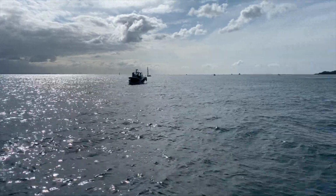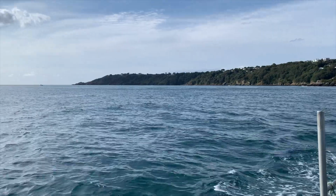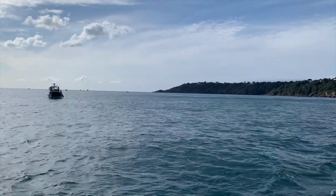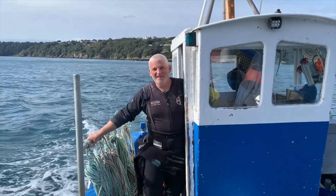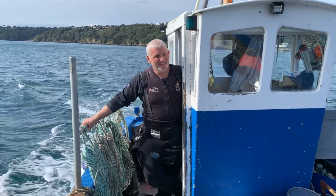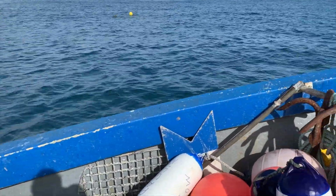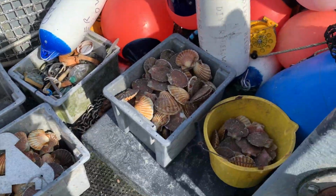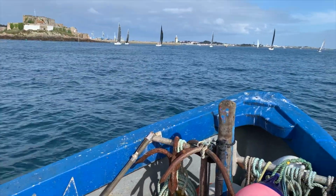There's the other dive boat. And there's the other diver that came past me. It's always funny when you see another diver down, especially when you're not expecting it. It's not so bad when there's others on the boat and it's like, oh, maybe that's one of ours, but it's not. Oh, it's 57 then. Not bad. Not bad for a weekend warrior.